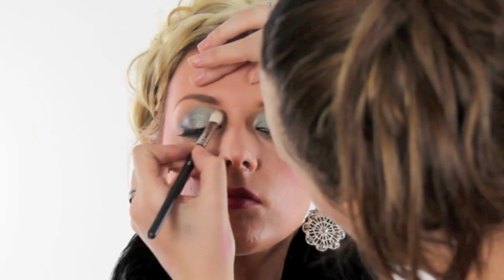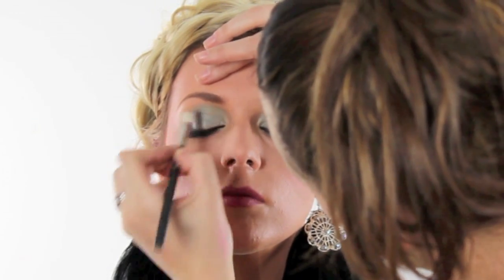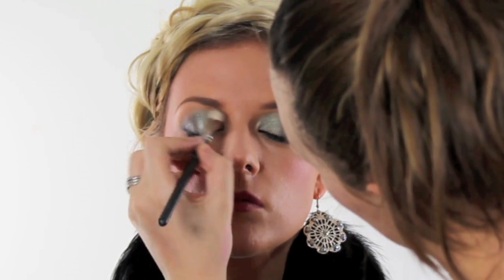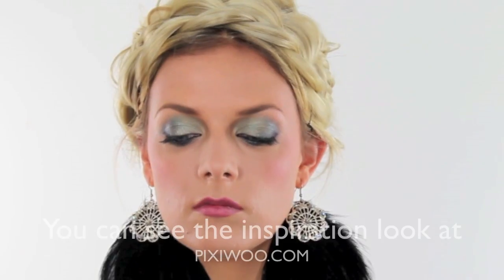I'm just going to check the whole look over and then decide if we're done. Just going to take a tiny bit of the brow colour Omega and run it in this little tiny area here, because it's probably just the shading from the picture, but I want to do it as much justice as I can. So I'm just taking a tiny bit of shadow just in the eye there. That is the finished look.